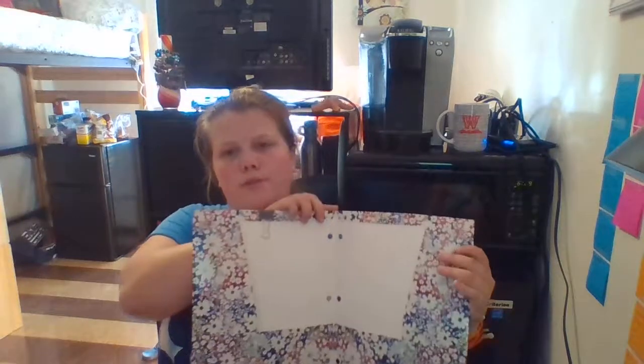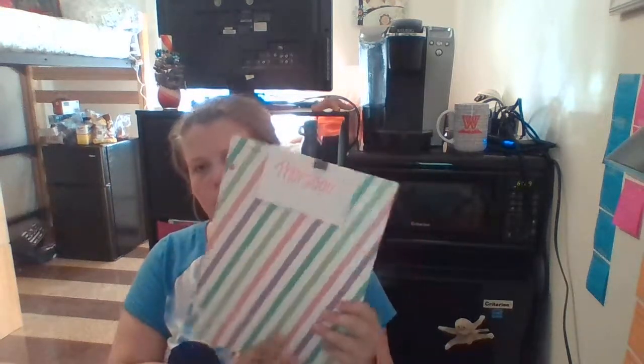For my folders, what I did was I just took 5 folders that I bought and labeled them to the days of the week. So I had, like, this one is Monday. And how I did that was I just took a note card and I wrote Monday on it. And then I took a binder clip and I clipped it to the first part. So that's Monday and Tuesday, Wednesday, Thursday, and Friday.